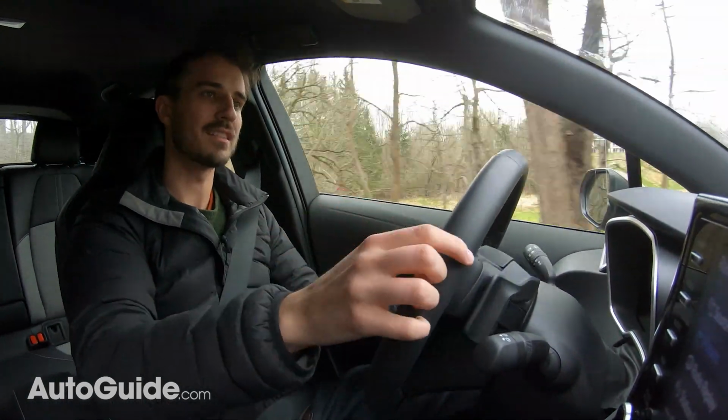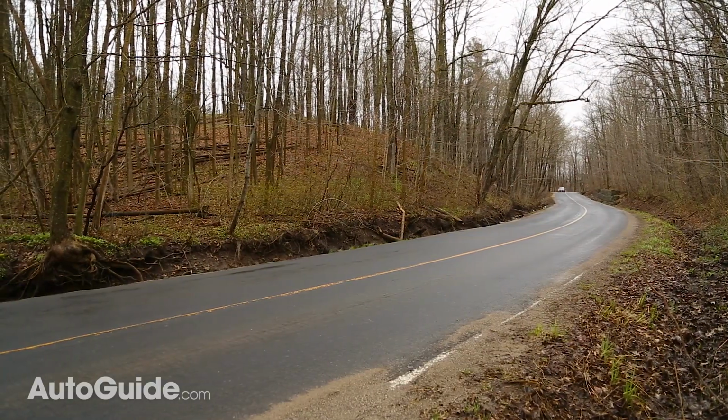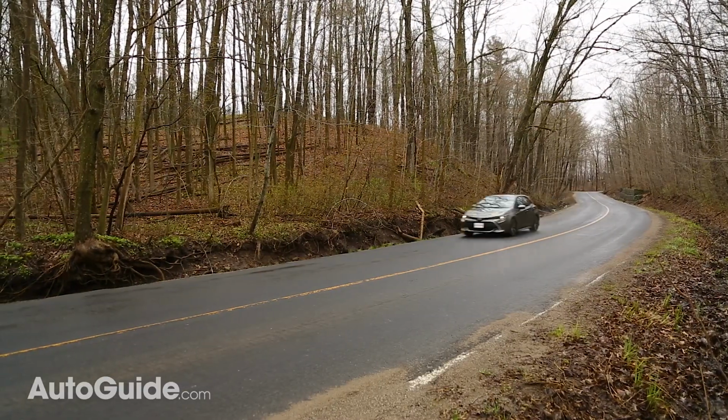The other thing that this car has is light steering, which traditionally isn't considered a good thing, but it also has really direct steering, so it feels really quick. So right when you turn in, stuff starts happening.